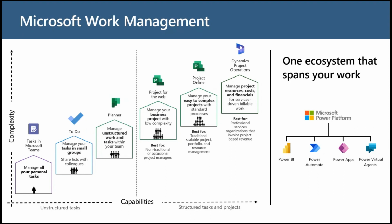And then what we find is, and you'll see this in our demo today, is we can actually leverage the Microsoft Power Platform to extend that capability and really deliver things kind of more up the complexity capability line to really enhance that, but give you that intuitive user interface.